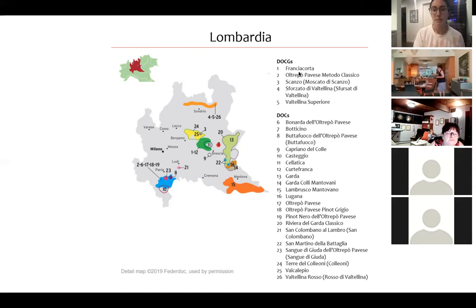So you can see here up top for the DOCGs, Franciacorta is probably one of the most classic DOCGs. It's a sparkling wine that's made in the spumante style, so the same method as Champagne, which comes typically from Chardonnay and Pinot Noir. And then actually Oltrepò Pavese, which is the region we'll go to next, which is in the southwestern corner, that blue area.